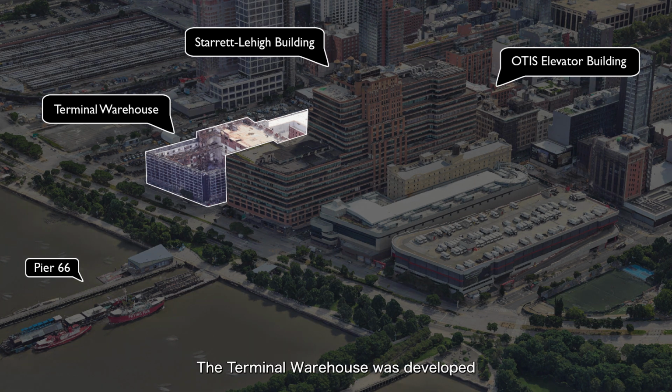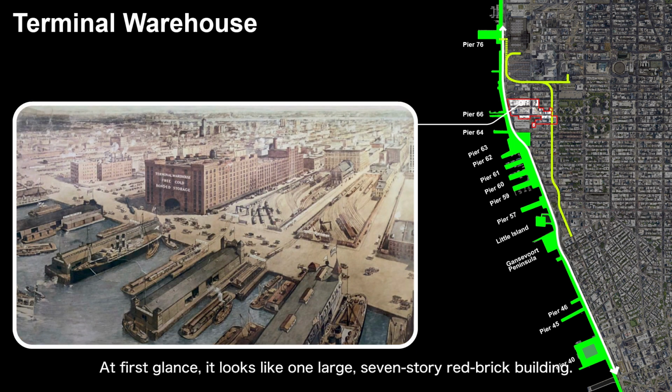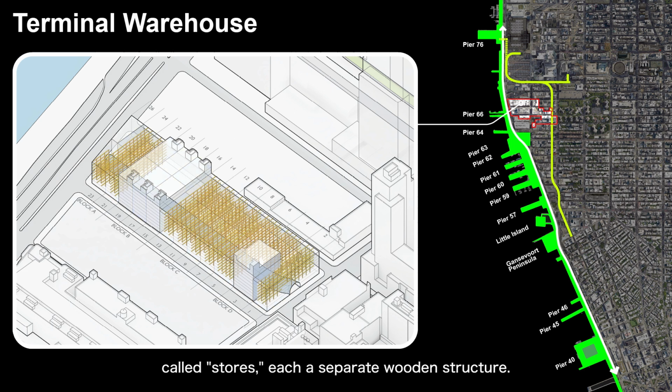The Terminal Warehouse was developed by the Terminal Warehouse Company in 1891, built on land that was reclaimed from the river. At first glance, it looks like one large 7-story red brick building. However, it's actually divided into 25 smaller units called stores, each a separate wooden structure. These stores are separated by brick walls to create fire breaks. So if a fire started in one section, it wouldn't spread throughout the entire building. This design proved effective in several fires over the years.